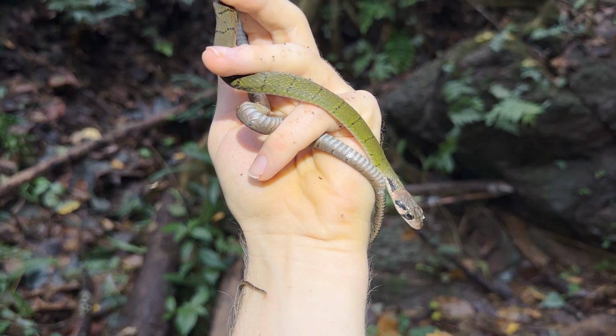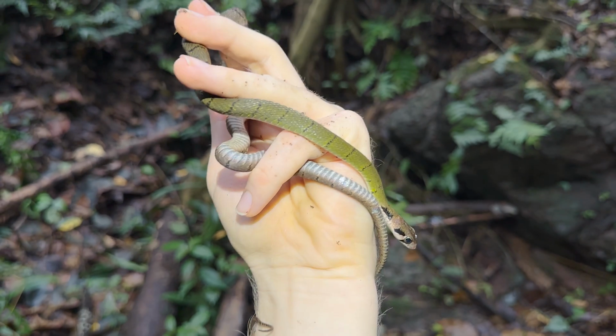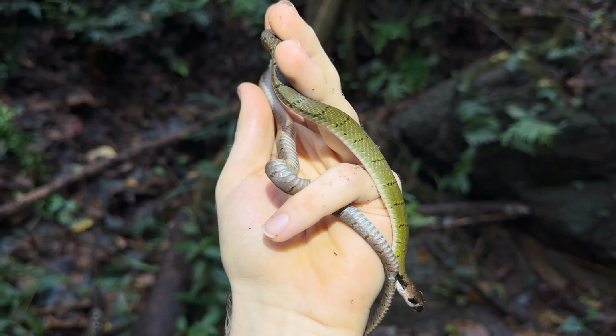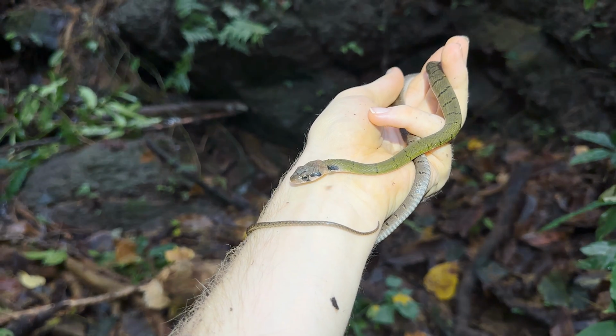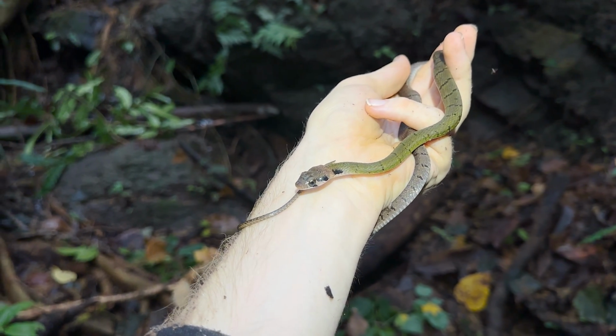Not much green, not much pink on the head, but still an uncommon keelback up here and a good sign, and very happy that walking during the daytime managed to turn something up. Here's one last look at it before I take a couple quick snaps on my camera here in the daytime and then let it go.